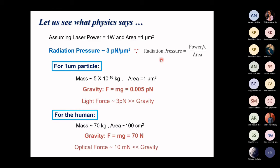Okay, because radiation pressure is nothing but power upon c by area. If you just calculate, you will find. Now for a 1 micron particle, you know that it has a mass of around 5 × 10⁻¹⁶ kg, and area roughly you can take as 1 micron square. Then gravity, as you know, F is equal to m into g, mass of the particle into the acceleration due to gravity, then it comes out to be 0.005 piconewton. You can as well calculate on your own.